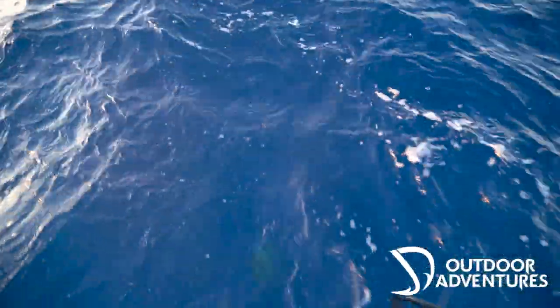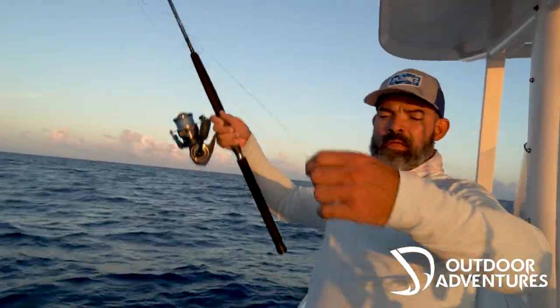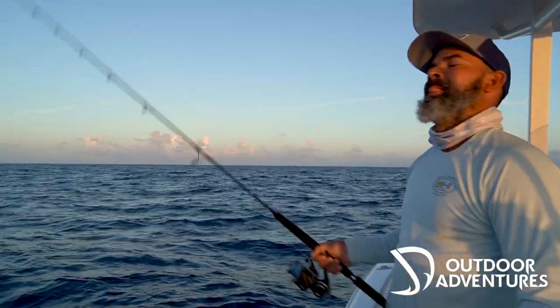He let go. That was a black grouper. Look, he didn't cut. No. That was a black grouper. I told you it was black groupers here. Wow.